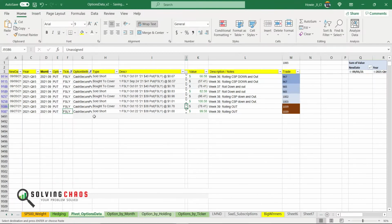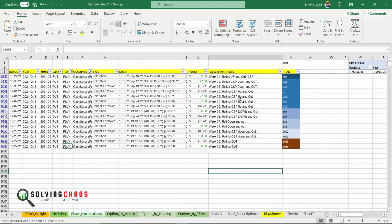So let's start off with FSLY. You see this color that matches this week's color. Nothing fancy. I've been rolling it out every week. You see, sometimes I roll up, I roll down. Same thing, pretty simple pattern. 20 bucks on average. Not a lot of money. You just keep on rolling. Let's look at the next one.